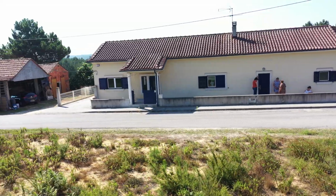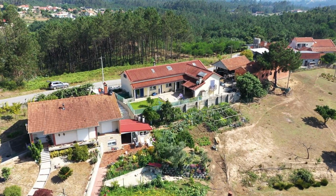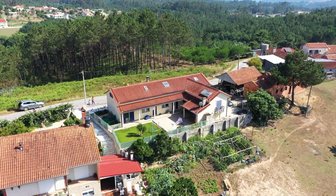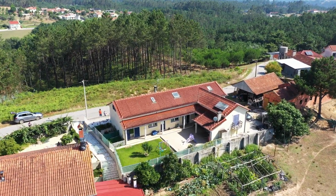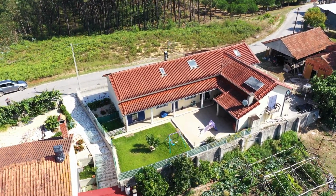Now, it's a modern build. It's got all the trappings of modern living that you would expect, but as ever, Sarah's going to be explaining all of those, and it's particularly good location.